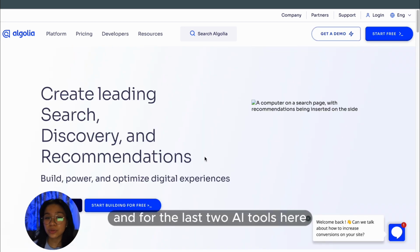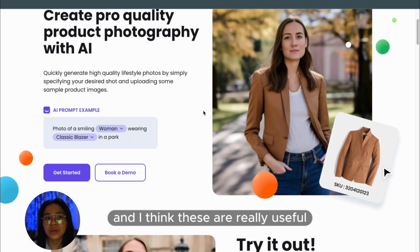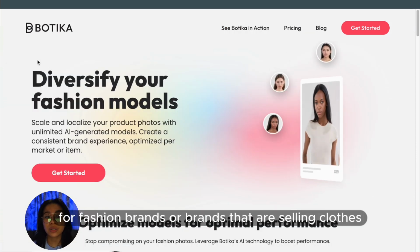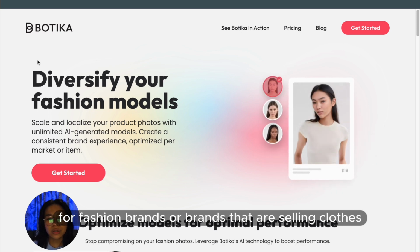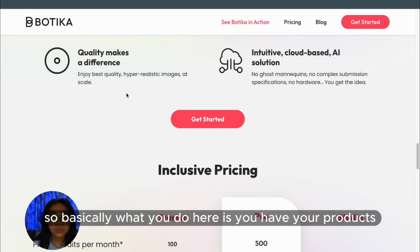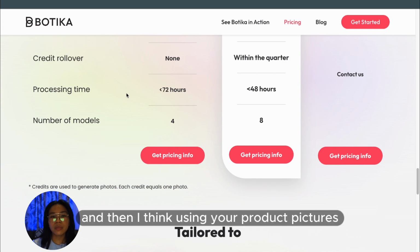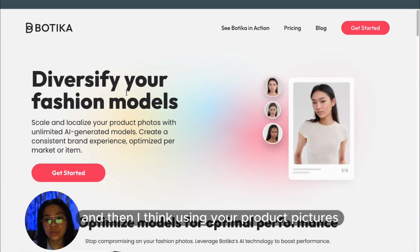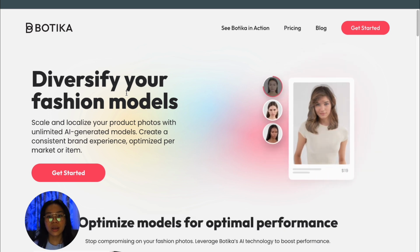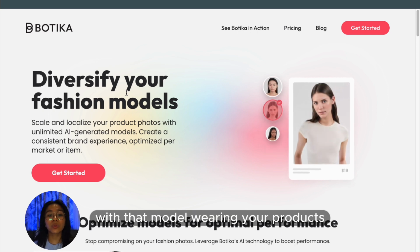For the last 2 AI tools here, as someone who's leaning more into the creative side of things, I think these 2 are my favorite because they involve product pictures. And I think these are really useful. The first one is called Botika. It's very useful, I think, for fashion brands or brands that sell clothes. What Botika does is provide you with AI generated models. Basically, you have your products, and using your product pictures, you can select which models will wear your products, and then generate images with that model wearing your products.